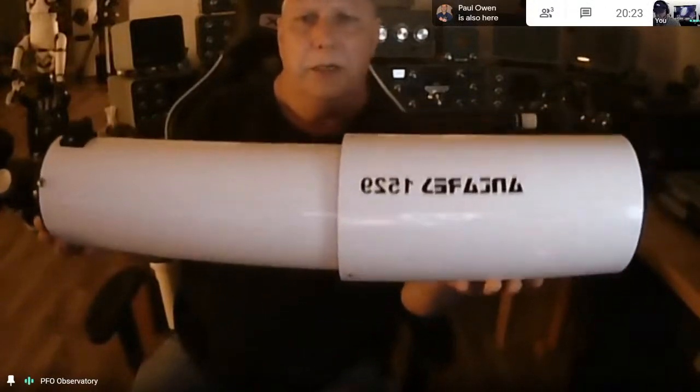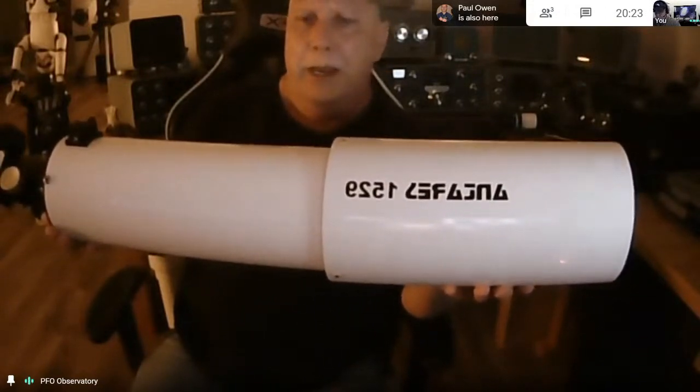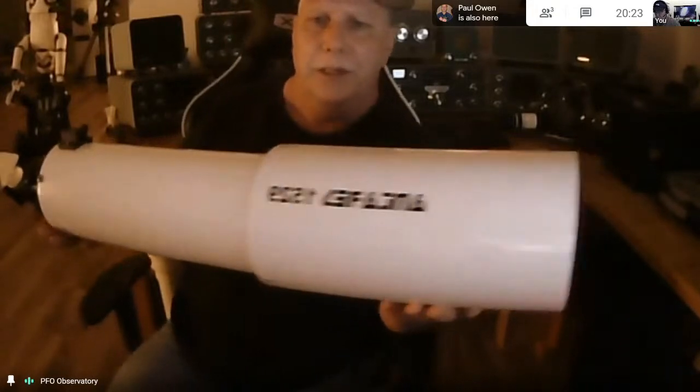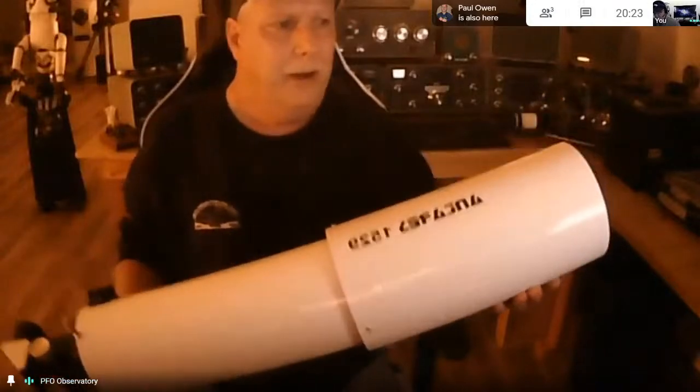The original Antares 152 that had the dew shield that came off, it had basically a plastic lens cell. And it had screws that you could collimate the lenses. This one does not. It's all metal. And they said that the machining is so tight that it will never have to be collimated. So that was one of the features that I liked about it, is you don't have to do anything fancy with it.